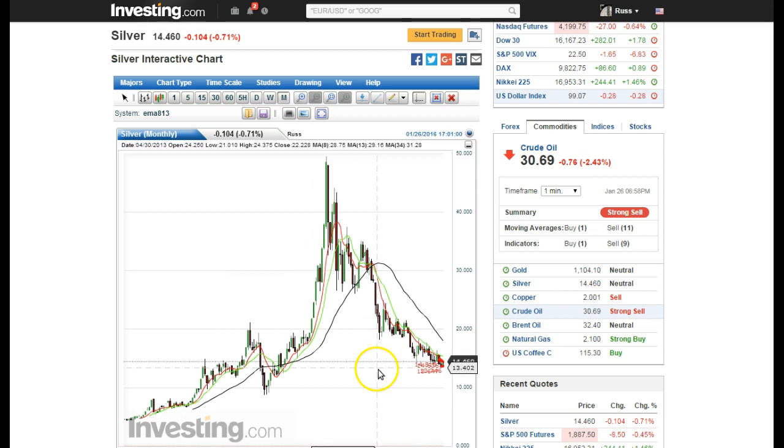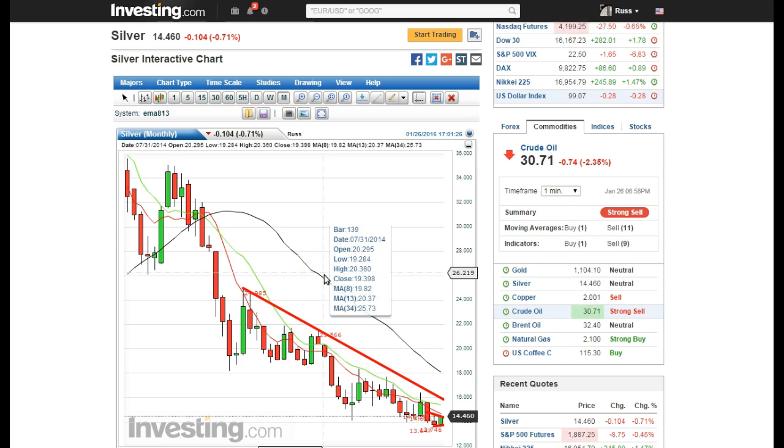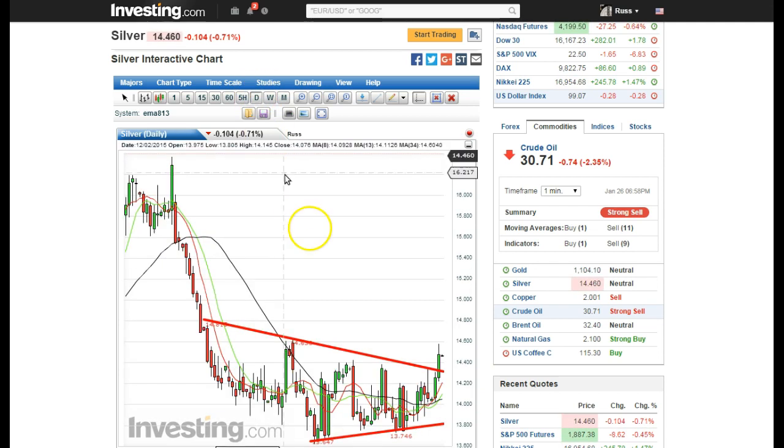It looks good. I am very happy about silver and its move upward. It's consolidated. Got a lot of work to do on a monthly chart. Long term, let's just do this real quick. Long term trend line is right around 16. So hopefully we can consolidate on a weekly chart above 15 and move forward to break trend lines, longer term trend lines on the monthly charts. So that's what I'm holding out for.